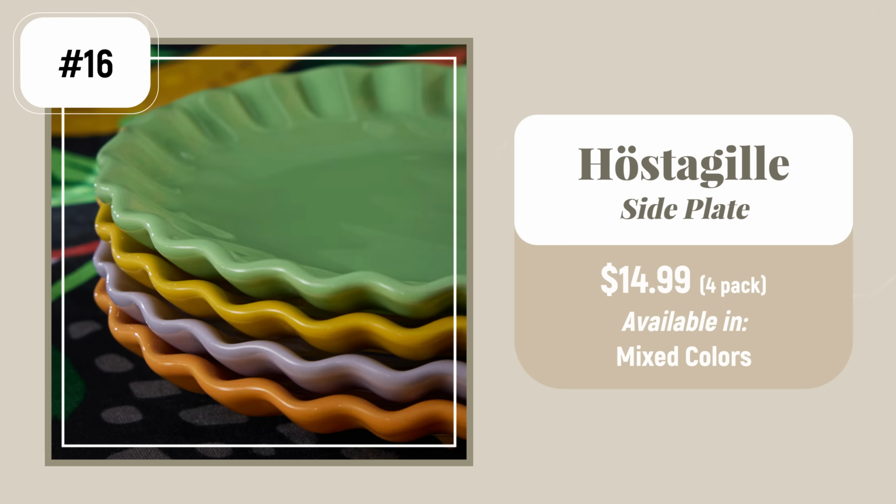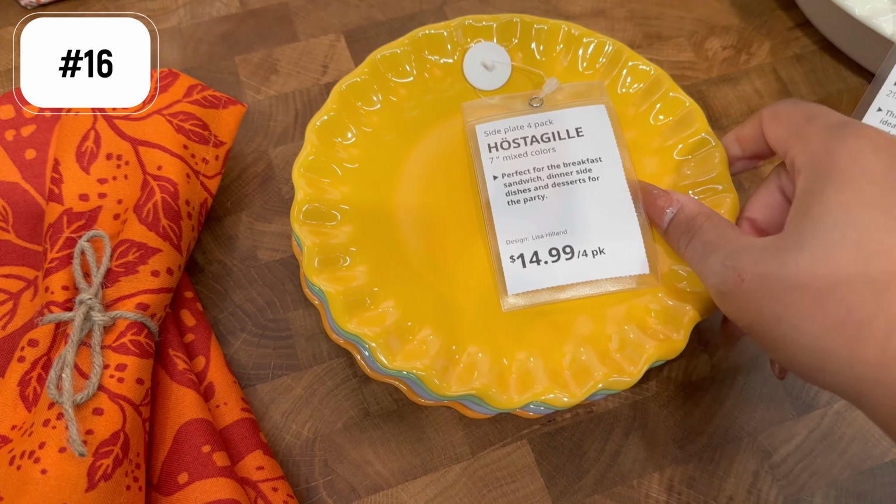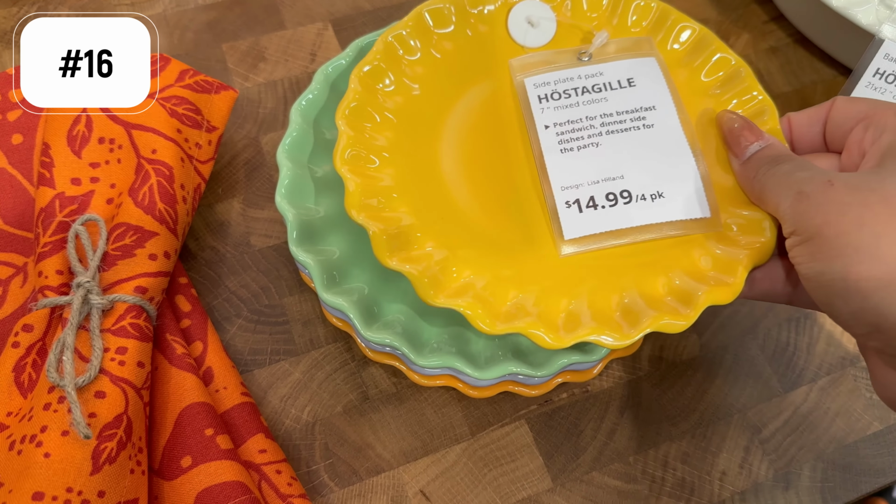Next, we have this side plate set of 4. So this is a new collection. It's very autumn inspired. It's warm, inviting. I love that they're different colors. I used to feel like Ikea would make sets of things and everything was identical, but now they're mixing things up a little bit so that it doesn't feel too matchy-matchy.